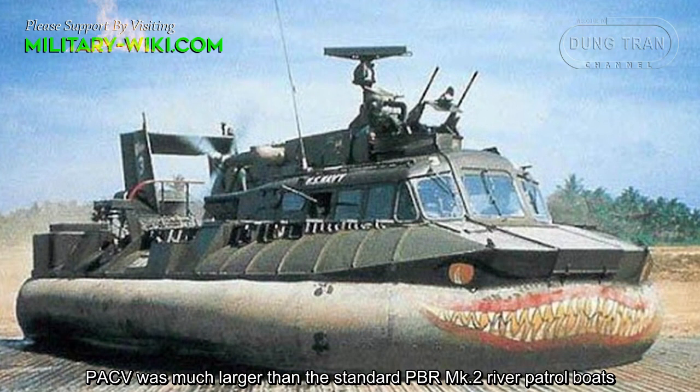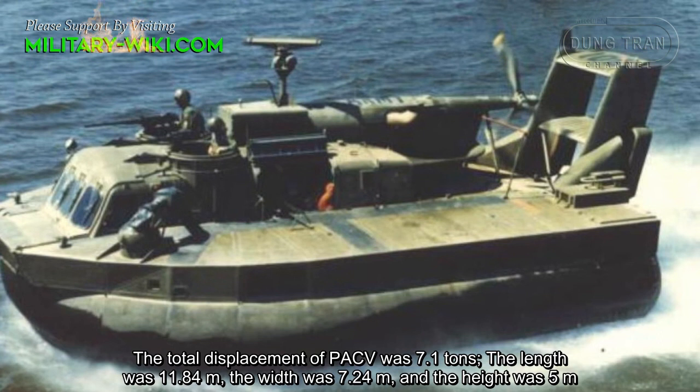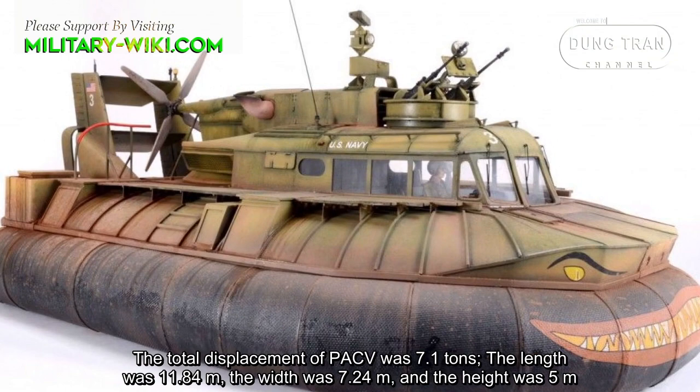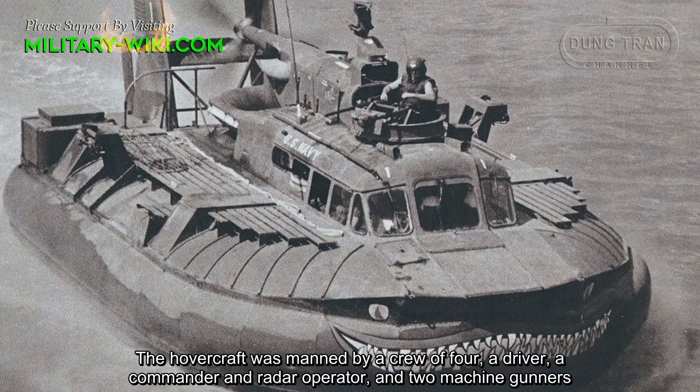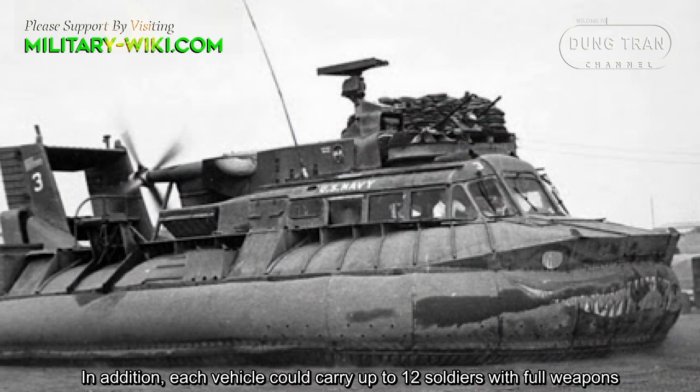PACV was much larger than the standard PBR Mark II river patrol boats. The total displacement of PACV was 7.1 tons. The length was 11.84 meters. The width was 7.24 meters. And the height was 5 meters. The hovercraft was manned by a crew of four: a driver, a commander and radar operator, and two machine gunners. In addition, each vehicle could carry up to 12 soldiers with their weapons.